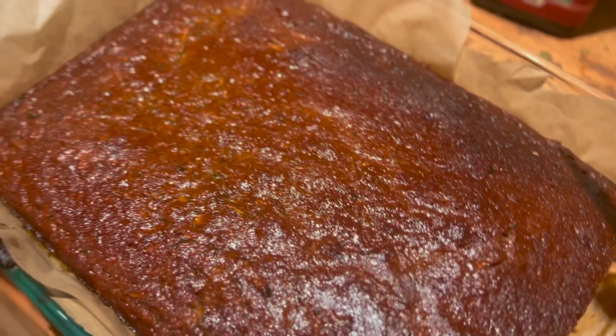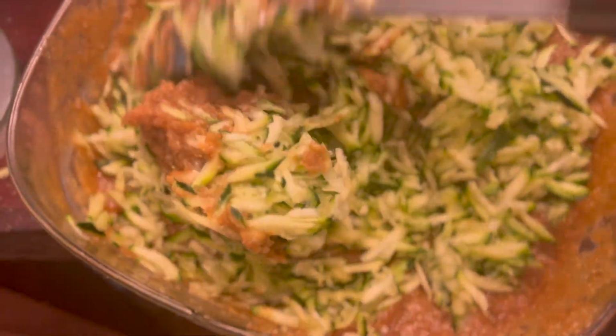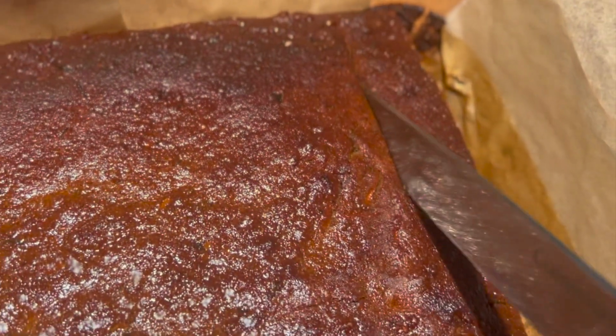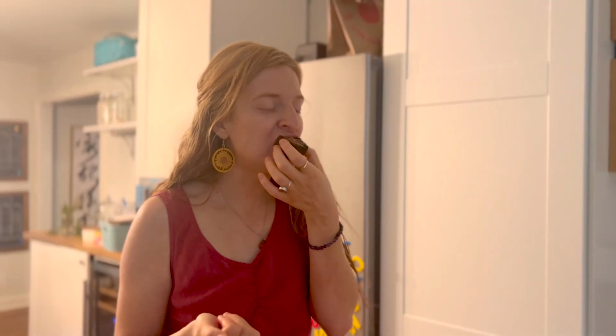we made last night. This is a zucchini bread that I made yesterday. It's sweetened with maple syrup and the flour is almond flour. So we toasted these up in the toaster oven and putting a little ghee on top now. Oh my gosh, this is so good.